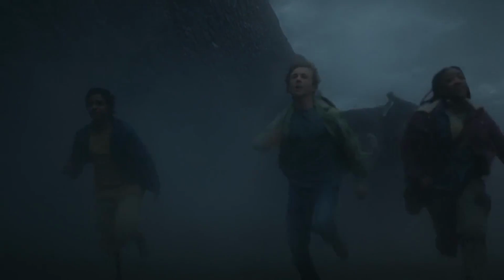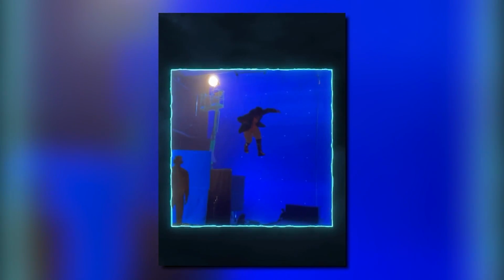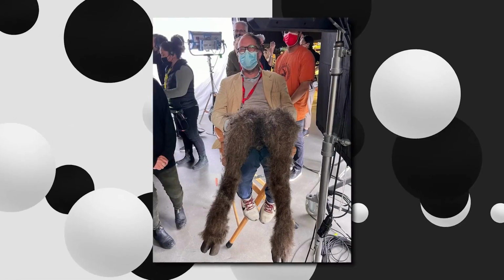Also, the scene involved stunts, as Grover had to be taken up first to give the illusion that the huge dog swallowed him. Grover's legs also look very different on set. Most of the time, he had to wear motion capture socks to be edited later on, but a practical effects goat leg was kept on set just in case.